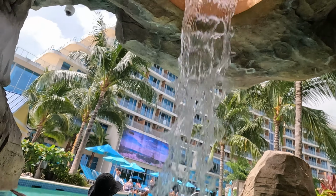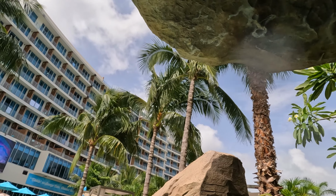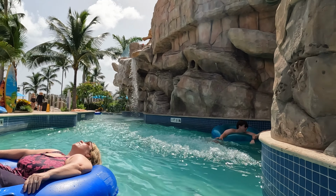Hey, and today it has been 2 years since we've been to Margaritaville Resort in Nassau, Bahamas. We're going to go back and check it out, show you the price, show you how to get there, walk you around the facility, tell you what changes there have been, and hey, is it still worth it or not? It's been 2 years since we've been there. We went there after it had been open for about 2 or 3 weeks. Let's check it out now, 2 whopping years later.